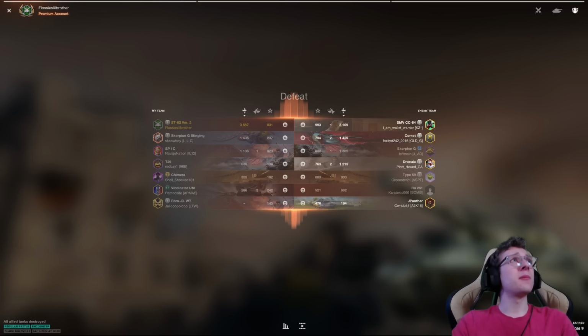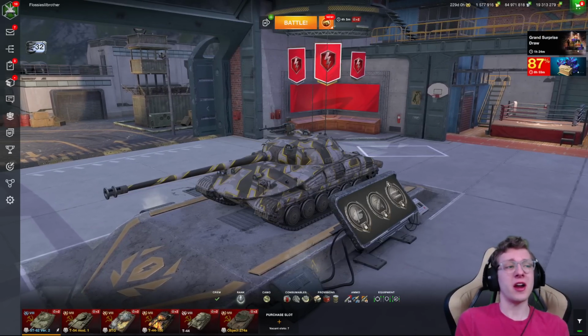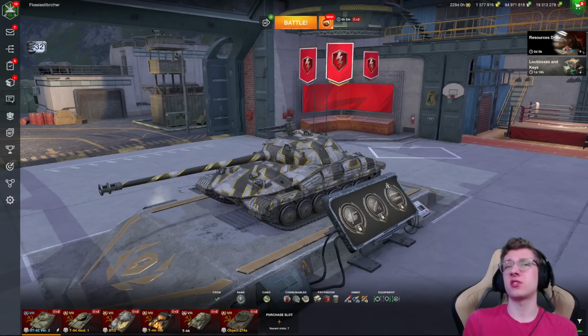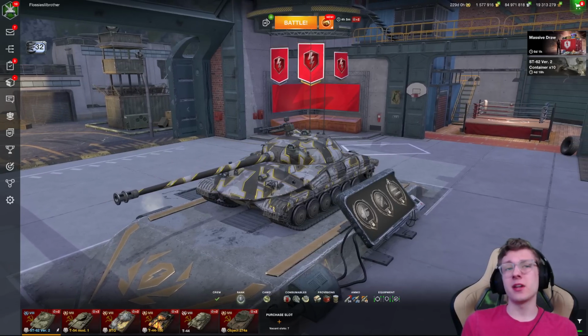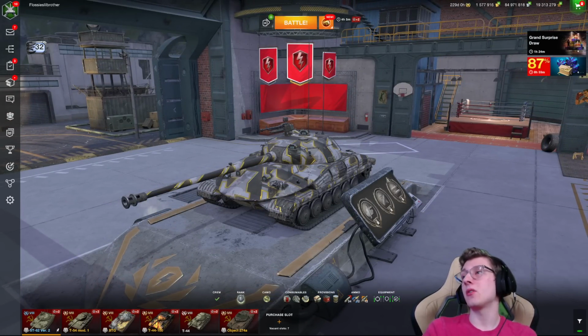Oh well. Pretty good game overall. I will take 3,600 damage, and it does show where the ST62 has some good merits. I mean, the accuracy on move is solid, it hits hard, and it's got okay armor, but again, we didn't really bounce much, and it's just mid. Like, it's really just a mediocre tank overall.